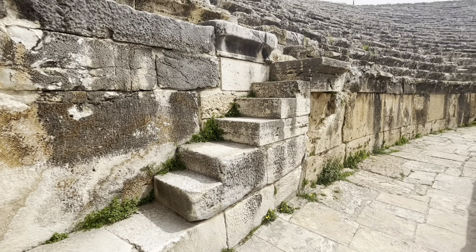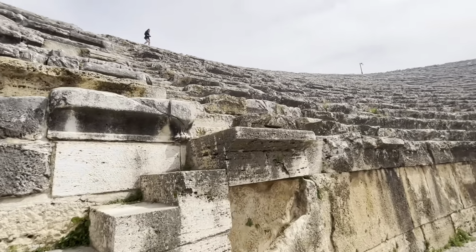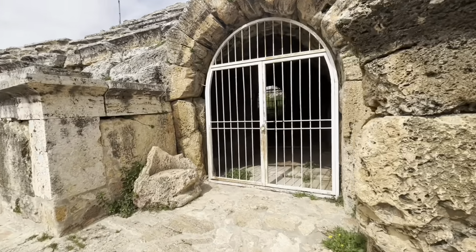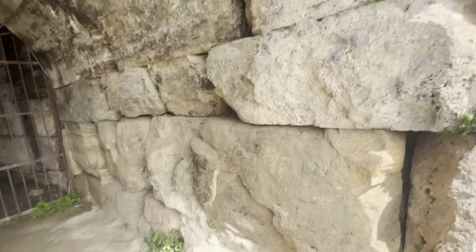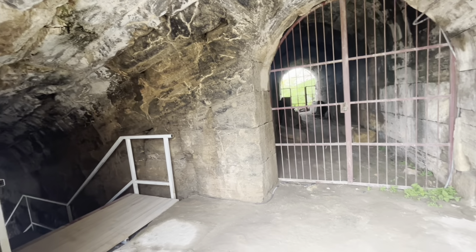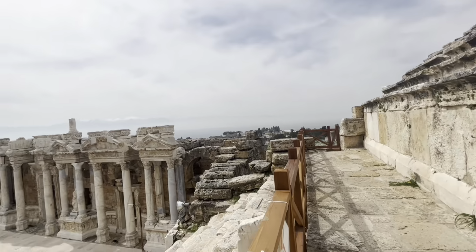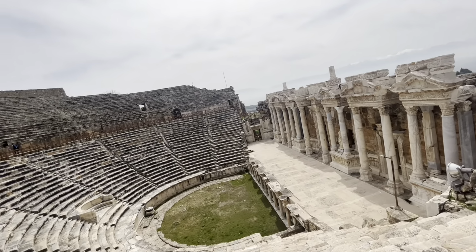So this is one of the staircases that is located in the middle. There you go. This is the middle one, and then you walk and you reach the top. There are some areas that are locked, and I saw that there's also stairs going down. I'm not sure what's inside in there because no one is allowed to go inside. Another staircase. And going down is prohibited. So we'll just go into the middle.